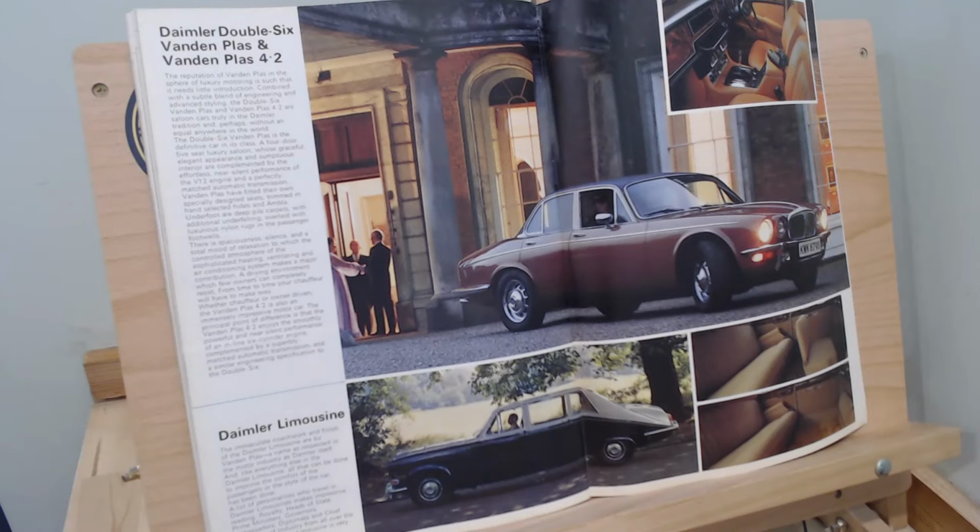We turn the page, we get to the next model in the range, and quite a stylish car indeed. Like I say, you certainly meet someone special if you walk in the showroom and ask for this model. This is the Daimler 66 Vanden Plas and Vanden Plas 4.2.